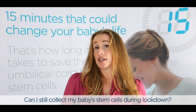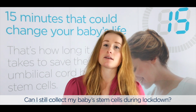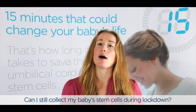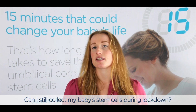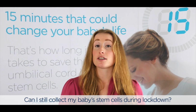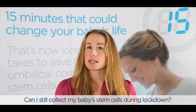The way that we do this is by providing our placenta banking service. This is something that is completely unique to Cells for Life. This is where we take the entire placenta, and from this we're able to harvest chorionic villi cells and also the amnion. And these are rich sources of regenerative cells.